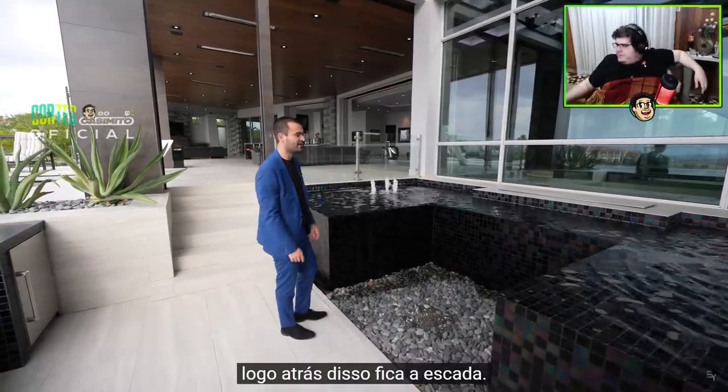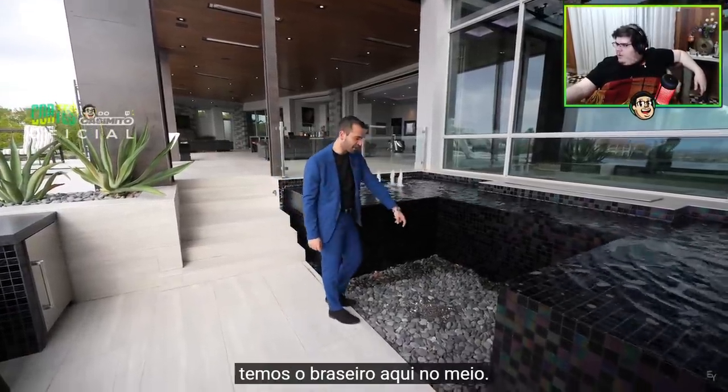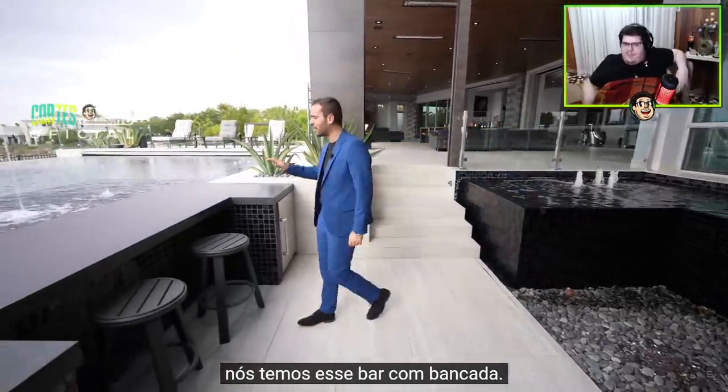And that is the staircase. And to tie in the whole experience with the water features, we have a fire pit right in the center. Now, facing the other side, we have the sunken bar area with countertops.